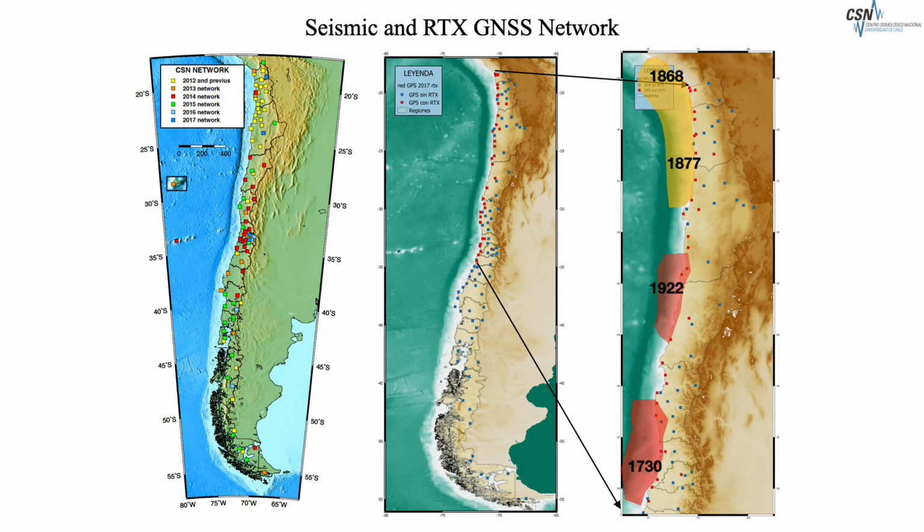So here I'm showing the RTX GNSS network. This is an old figure, but we have an RTX model in all of our GPS sensors right now. At the beginning, the RTX were just installed in the instruments that were located on the coast. But right now, as I said before, all of them have the RTX model, okay?